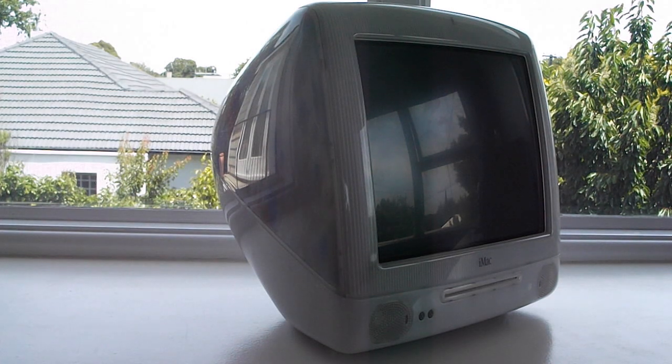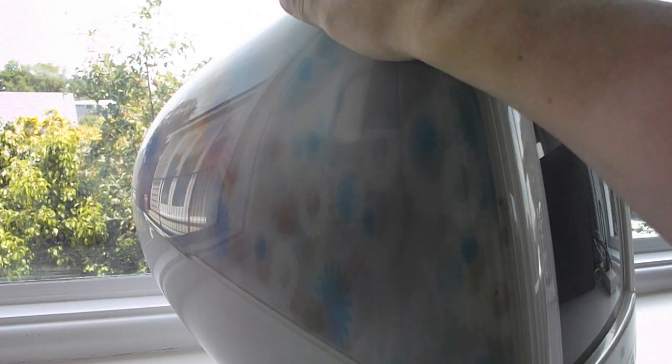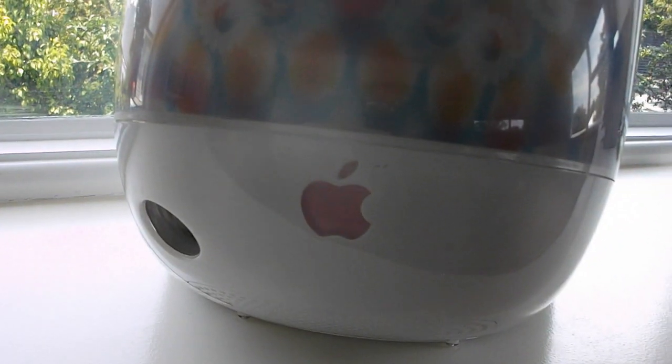Alright, getting back onto the flower power iMac, you'll notice that it has a special design imprinted into its plastic. Apple actually imprinted this design in between the layers of plastic, which means it cannot wear off or be scratched off. It's actually in the layers of plastic. It's a proper happy iMac, a bit like Steve Jobs was. It's even got the pink Apple logo at the back there.